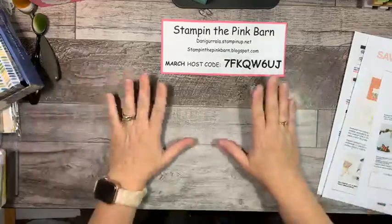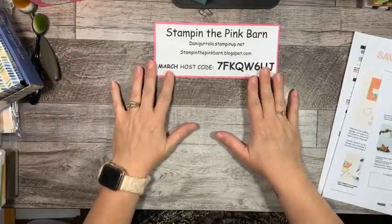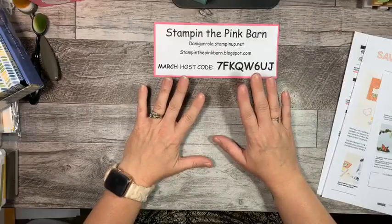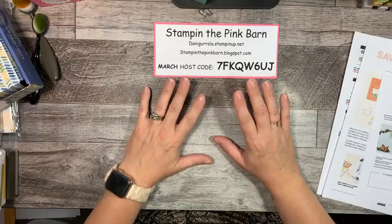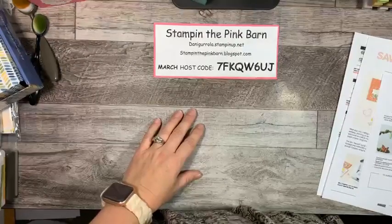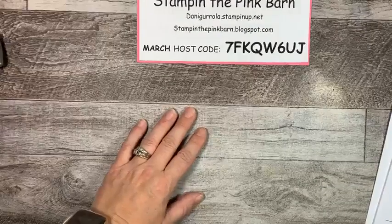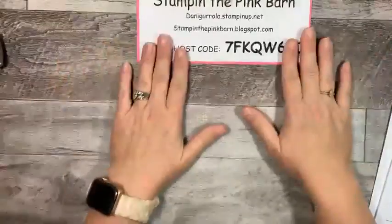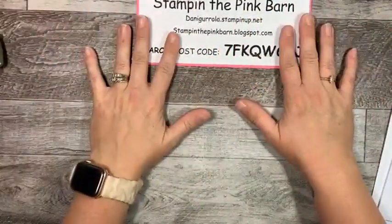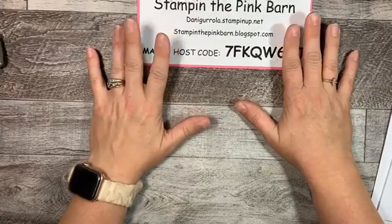So I've been extremely busy here in the Pink Barn today. I went ahead and purchased my domain. I had it for my other name that I had before I switched to Stamp in the Pink Barn, which is what I'm going to stay. We've been Stamp in the Pink Barn for about a year now.